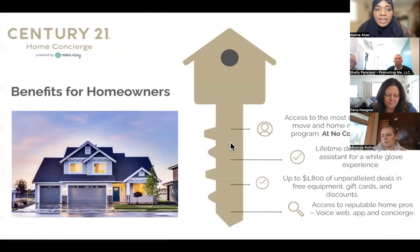And for your homeowners, so we talked a little bit about how it can help you with your business, how it can help you in the midst of a transaction, but what about your homeowners, your sphere of influence, your renters, right? Those people who might be moving or buying a home in the next few years. What are the reasons that you would want to have them on this platform? What do they get? So they get access to one of the most comprehensive moving and home management programs out there, available at absolutely no cost for life.